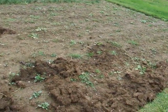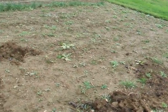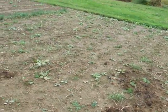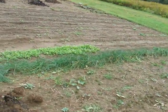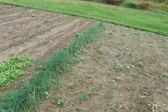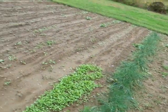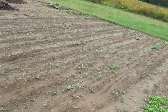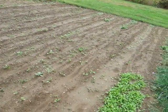The beans that were here have been removed. Very good harvest of beans, about 15 kilograms. Some chives still marking the edge of that plot. Potatoes were in here, and that's been cleared out nicely. Good crop of potatoes too.